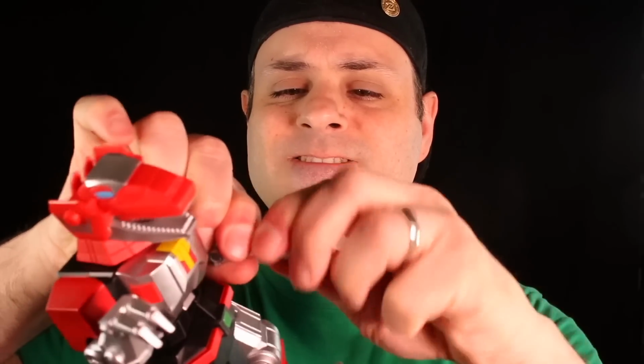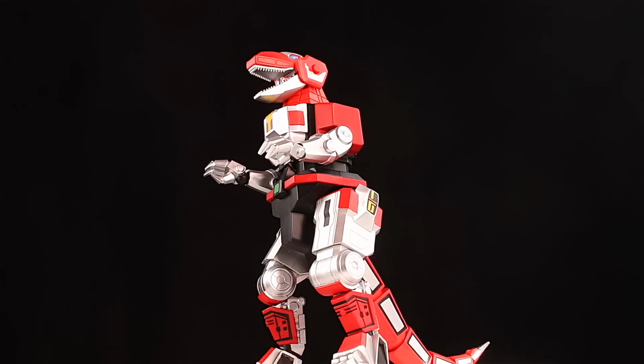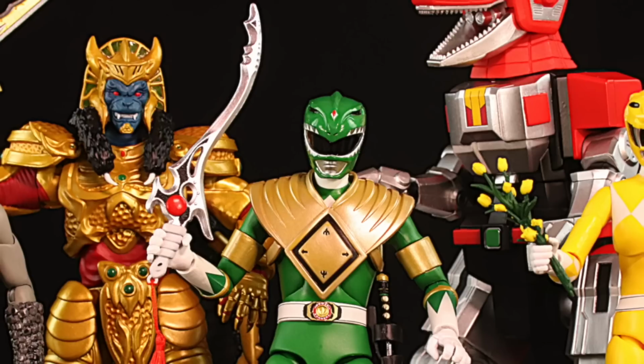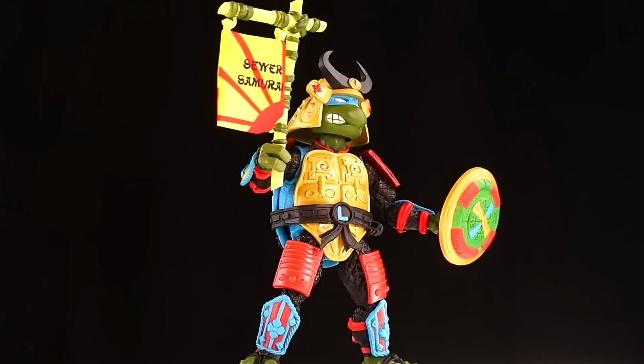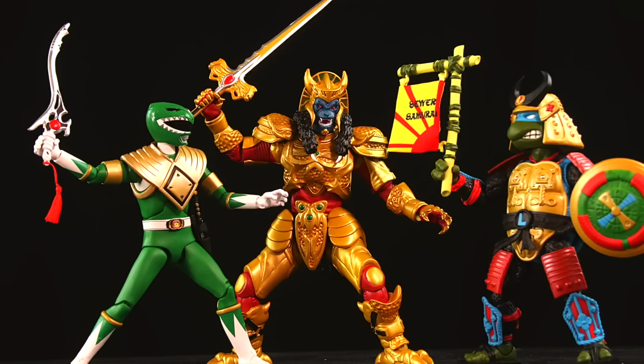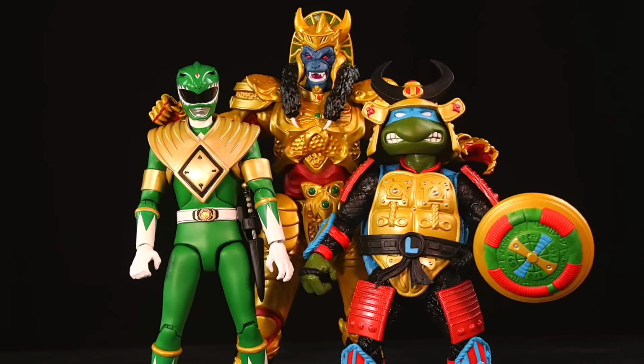How easy do the hands come off? Let's see. I give the T-Rex a very big thumbs up as well. So that is your first wave of Power Ranger Super 7 Ultimates. Overall, I would say I'm more impressed than I thought I was going to be, even though I already know they do good work, because as I'm sure a lot of you guys know, I also collect turtles. Here's Leo the Sewer Samurai with Goldar and Tommy. They could have a battle. Or be friends, I don't know.